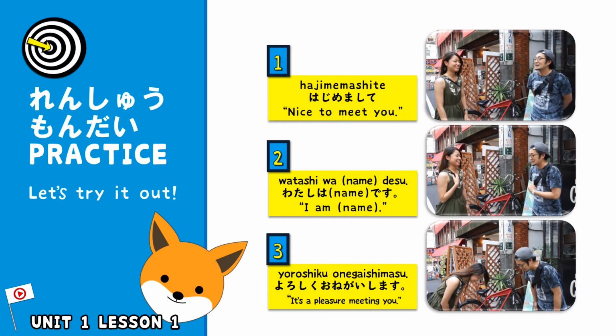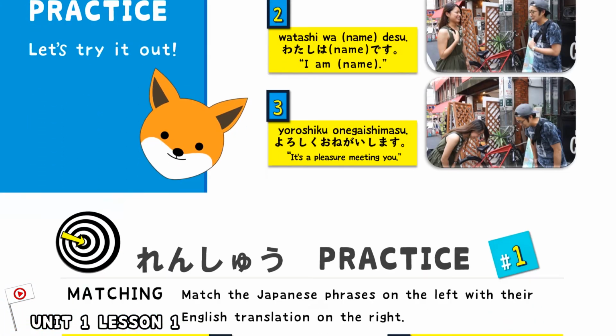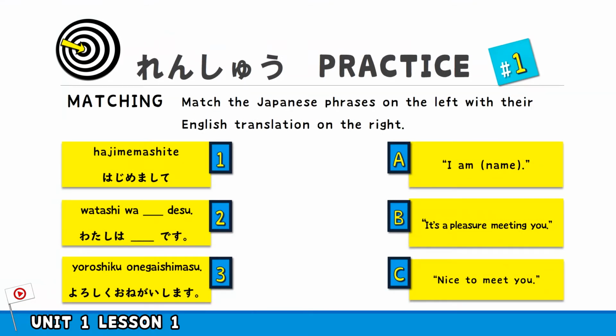Now, are you ready to put your skills to the test? 一緒に練習問題を解いていきましょう。Matching. Match the Japanese phrases on the left with their English translation on the right. Pause if you need more time to answer the question. Are you ready for the answers? Here they are.